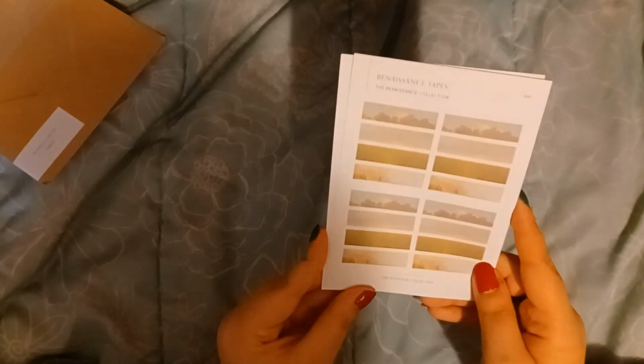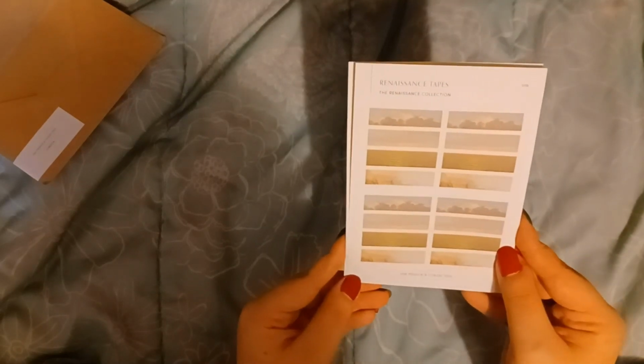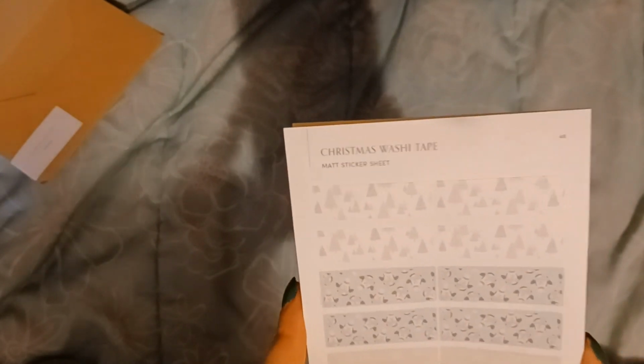For day 19, ooh, looks like we have some washi tapes. So on the first page, we have some Renaissance tapes. So some little tapes that have textures on them that look like they're cut out of a Renaissance painting. And on the second, we have some pastel Christmas tapes. So those will be nice.